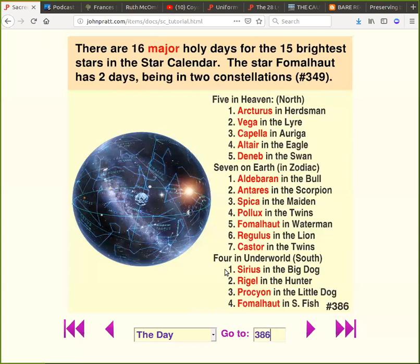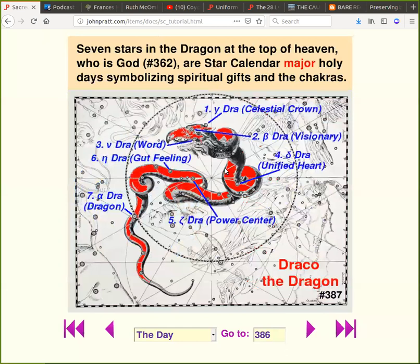Now we go to slide 387. Now here's another set of stars that are major holy days, even though I have the writing in blue, which usually means minor. Blue is just easier to see.